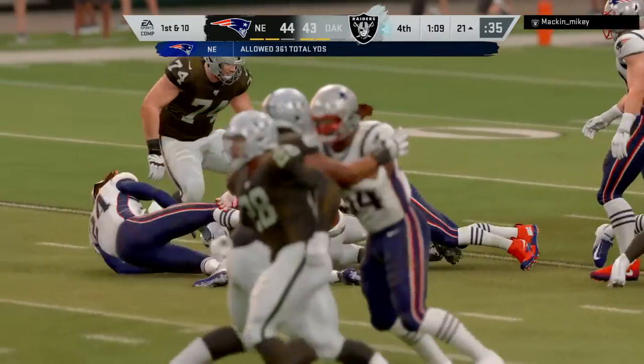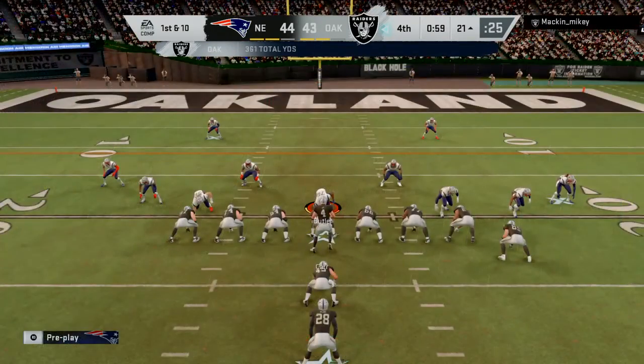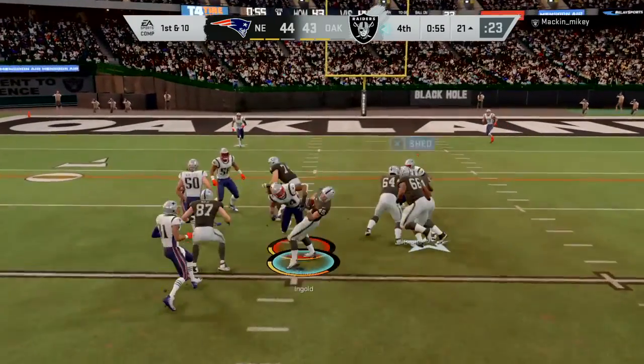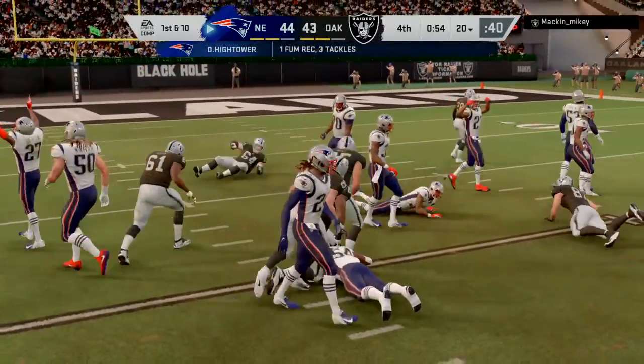But they picked up a little bit of yardage there, and now, in this situation, should be in no hurry to run a play really fast. Let the clock wind down. They'll try and run with their fullback. Oh, no, he lost the football. And the Patriots have it.